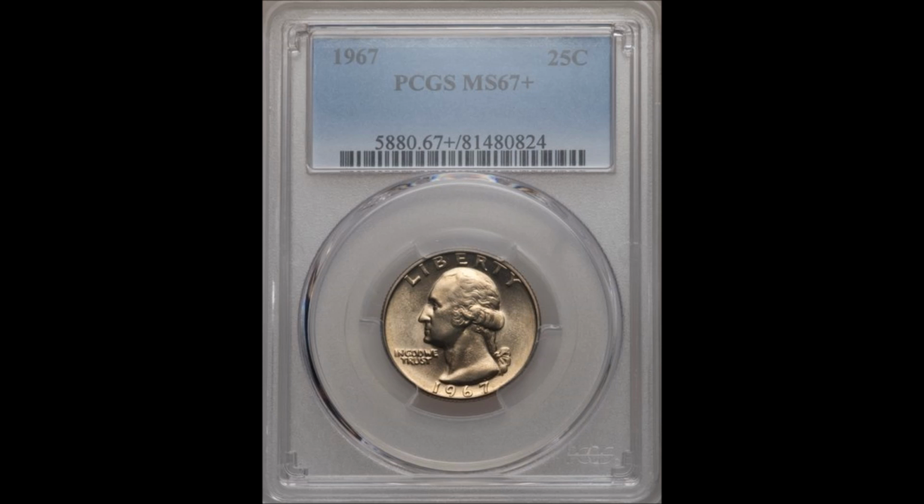So let's talk a little bit about the quarter that did sell. It's a PCGS graded MS-67 plus example, which according to the population figures, there are only 4 at this grade level with that plus, and only 1 higher. Believe it or not, somewhere floating around out there is an MS-68 example. Now, if this one sold for $5,200, you could almost imagine how much the 68 one would go for. Probably double the money, if not more.